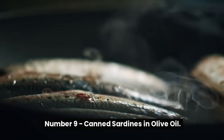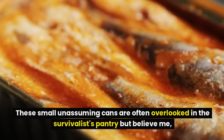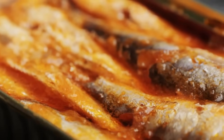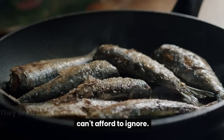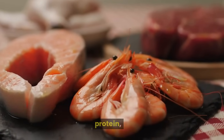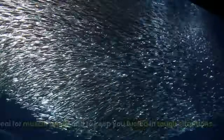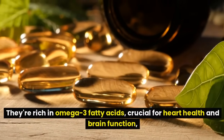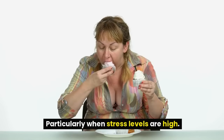Number 9. Canned sardines and olive oil. These small, unassuming cans are often overlooked in the survivalist's pantry, but believe me, they are a powerhouse of nutrition and convenience that you can't afford to ignore. For starters, canned sardines are brimming with high-quality protein, ideal for muscle repair and to keep you fueled in tough situations. They're rich in omega-3 fatty acids, crucial for heart health and brain function, particularly when stress levels are high.